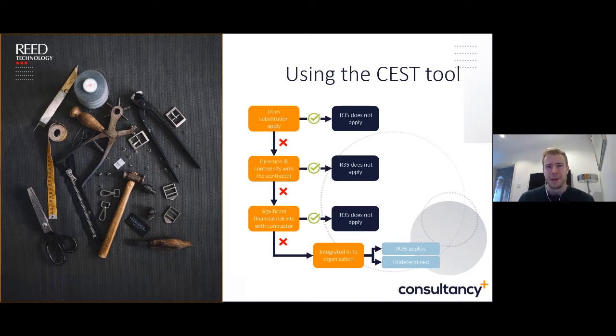So how does it work? I'm going to bring up a simple process flow on the slide here, which shows you the key areas of the CEST tool and how they work together to produce a determination. The first area, as you can see from here, is substitution. This is specifically whether or not the client has the right to reject a worker substitute. It also looks at whether substitution is occurring or whether it's just replacement.